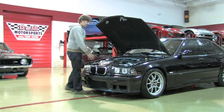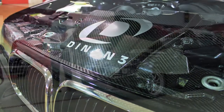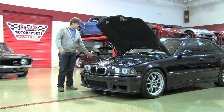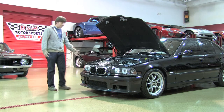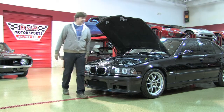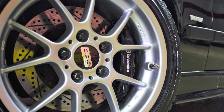You can see some of the carbon fiber trim put in here. But as far as the structure, it's all original. It's got 82,000 miles on it. It's extremely solid. It drives amazing. Some definite cosmetic upgrades that are somewhat minor. But this car was so seriously put together that even if you look over on the side here, you got a set of BBS wheels with slotted and cross-drilled Brembos all the way around.